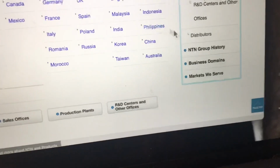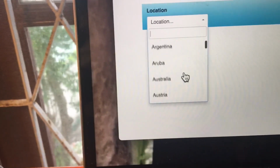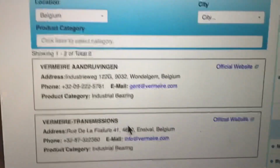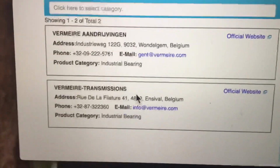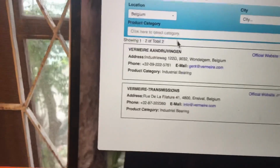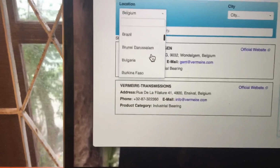Okay, you click on distributors and then just click on location, and you pick a country where you live. If you're in Belgium, let's pick that. Up pops a bunch of distributors. Well, in Belgium's case, there's two. If you go to Thailand, there's more, and if you go to China, there's a lot. But you can find this for wherever you are.